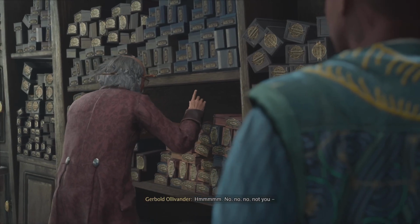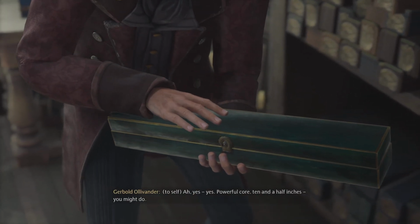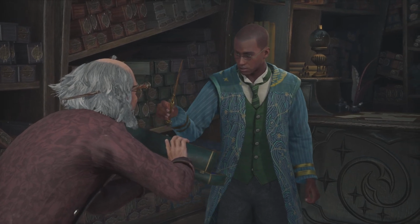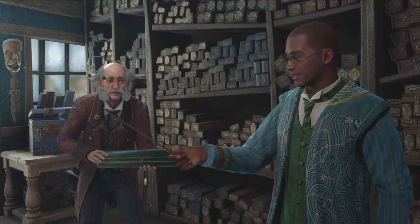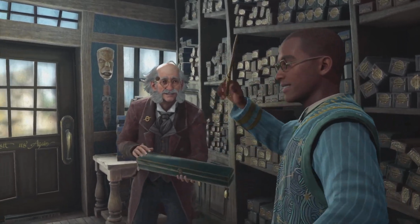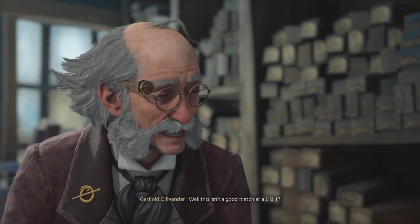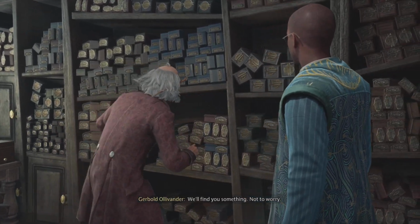No, not you. I knew it. Yes. Powerful core. 10.5 inches. You might do. Here, give this one a try. Too small. Well, go ahead, swish. How odd. Once more, come on, really swish it. Oh dear. Well, this isn't a good match at all, is it? We'll find you something, not to worry.